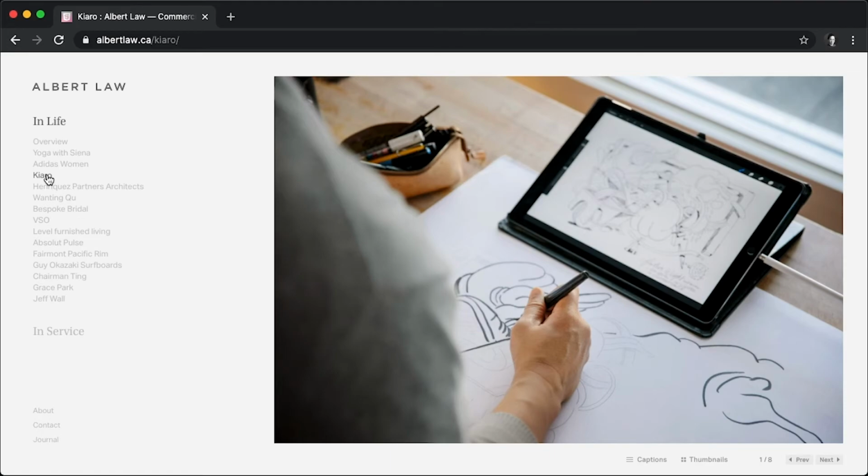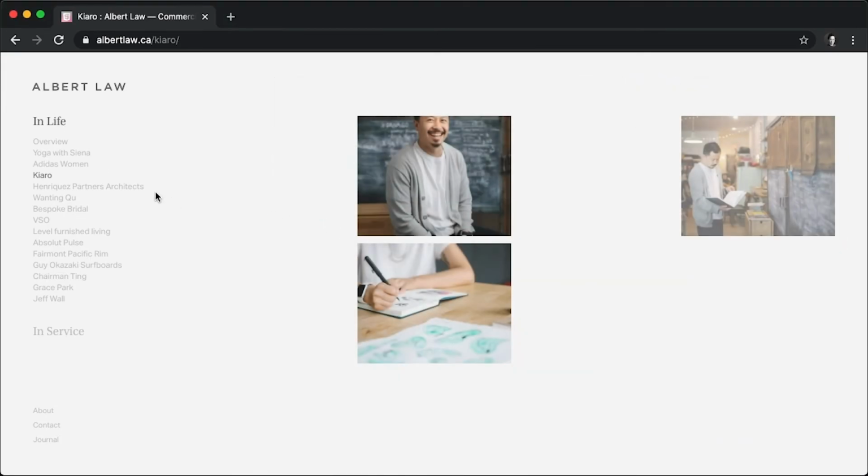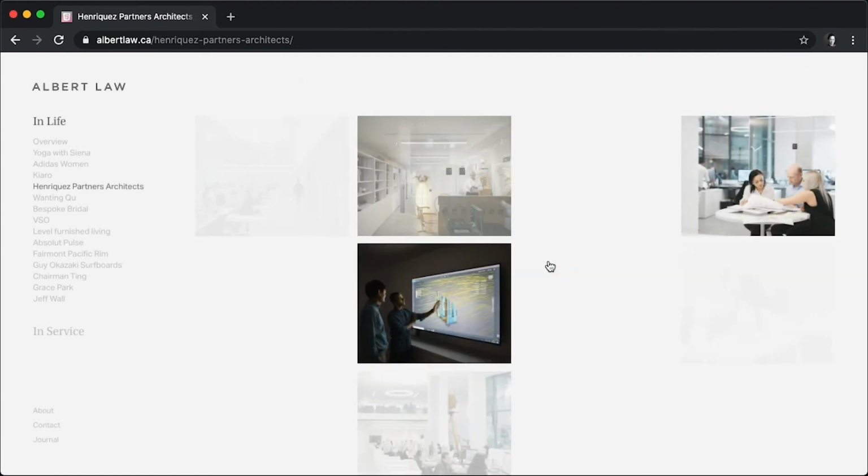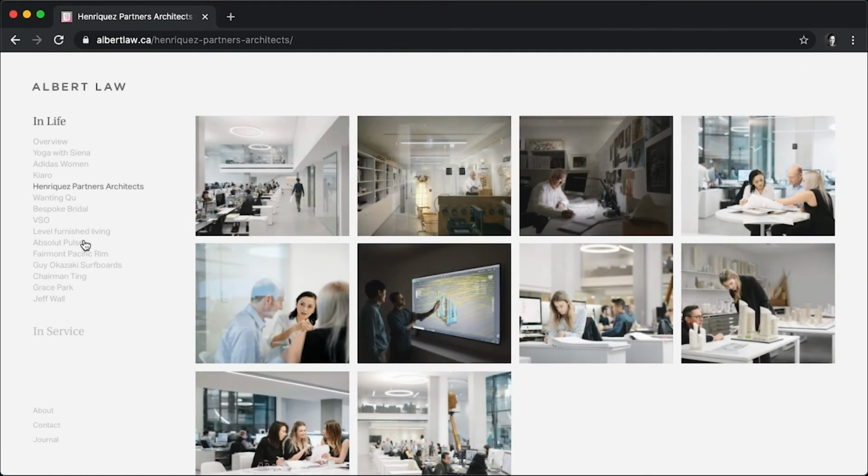So in terms of reorganizing your projects and prioritizing which projects you want to show to potential dream clients, I would recommend showing your corporate lifestyle work first. So projects like Chiaro, Enrique's Partners Architects, and Absolute Pulse.